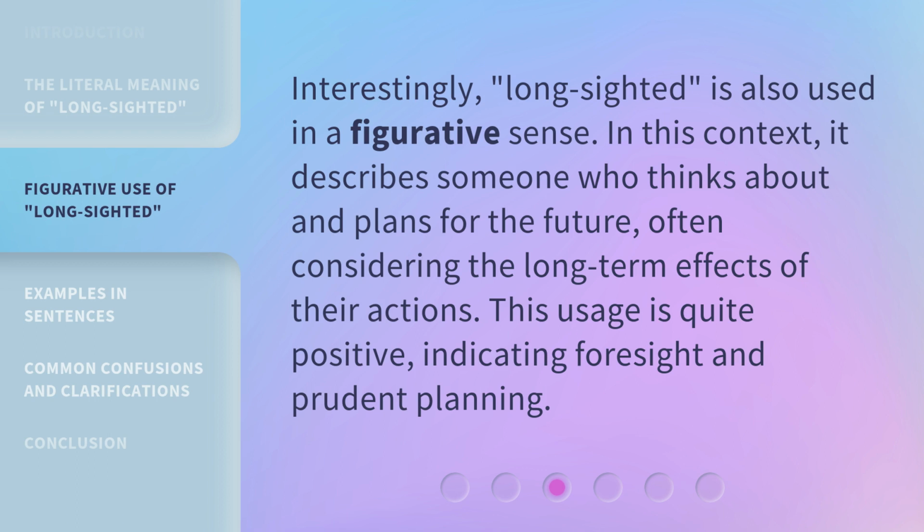Interestingly, long-sighted is also used in a figurative sense. In this context, it describes someone who thinks about and plans for the future, often considering the long-term effects of their actions. This usage is quite positive, indicating foresight and prudent planning.